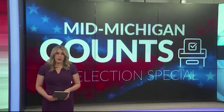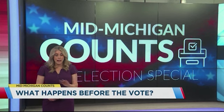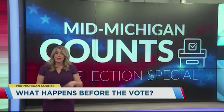Now, you might think that running an election is relatively simple. You send out a few ballots by mail, you set up a few machines on election day, and then you count the ballots on election night. But nothing could be further from the truth. Local clerks start preparing for elections months before you go to the polls and work on them for weeks afterwards. In fact, they're often working on the next election while they're still wrapping up the previous one.